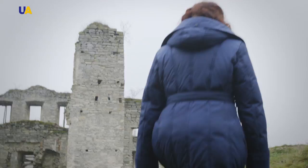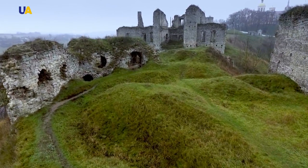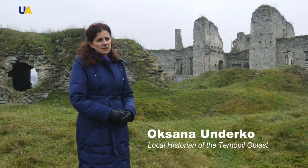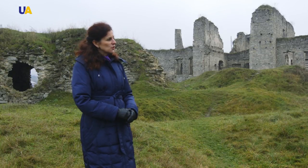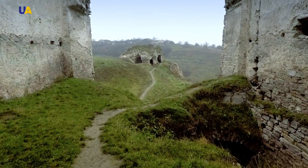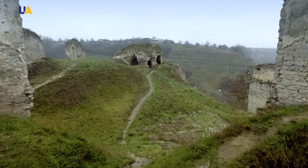It would seem that the walls were powerful and the steeps high, but this did not stop the invaders. The castle was hit especially hard during the National Liberation War led by Bohdan Khmelnytsky in 1648. Capturing the castle almost without a fight, his companion Maxim Krivonis did not spare the legendary walls. The rebels destroyed the Skala castle without remorse. Then the castle was restored and brought to operating condition.